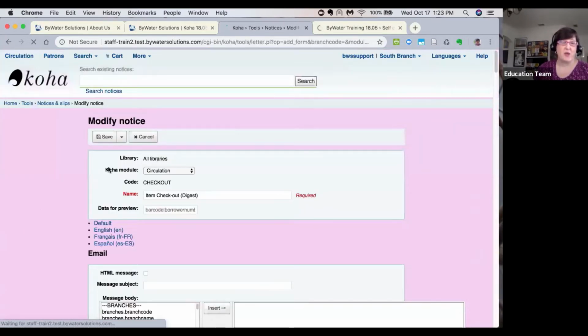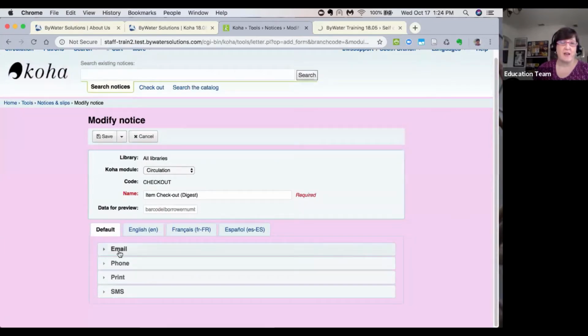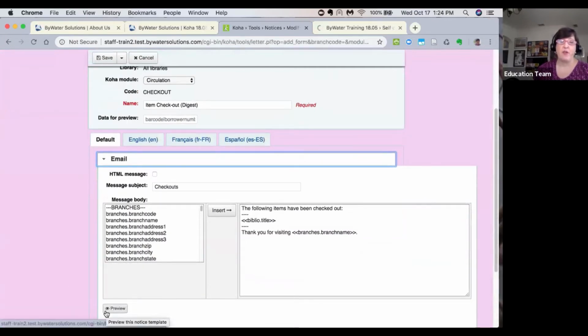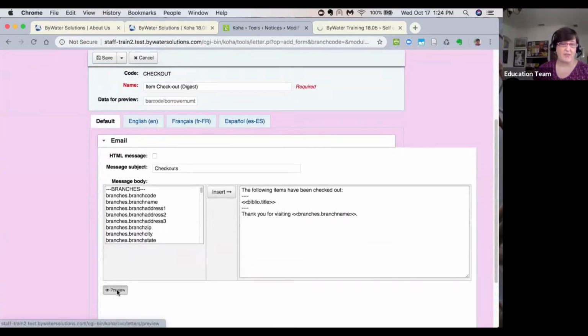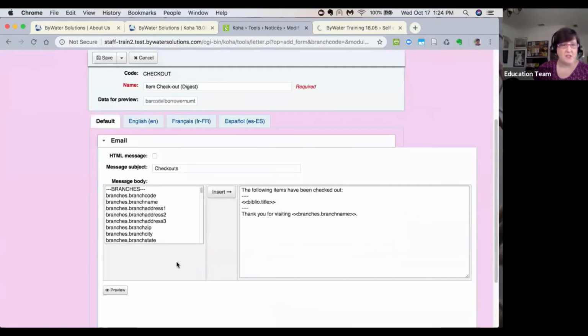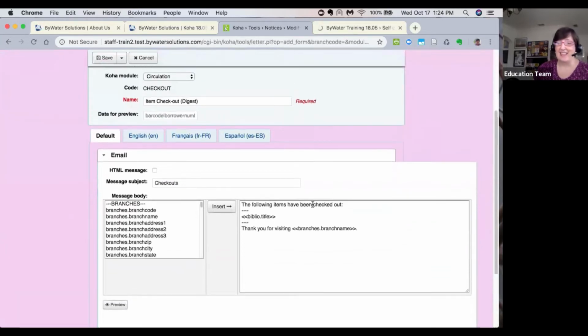Okay, so here we are in our checkout notice, and if I come into our email function, you can see now at the bottom I have a preview button. So I'm going to click on that preview. And it will give you the error message that you have not added any data. So it's not a strict preview. It's not just a look at the framework. It is actually looking for specific data. Up in the top, it says data for the preview, and it shows you what it's looking for: barcode, pipe, borrower number.